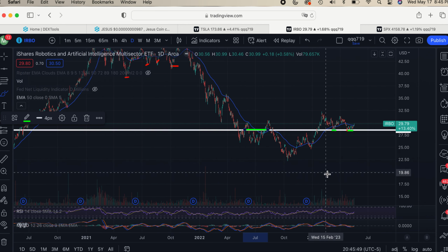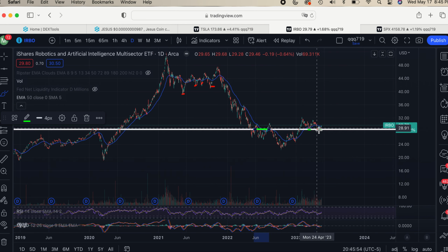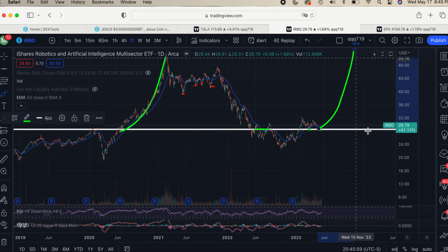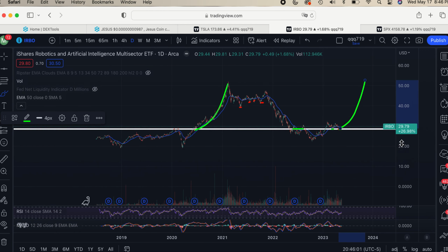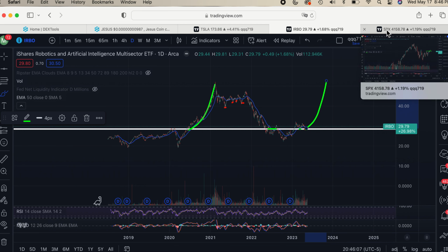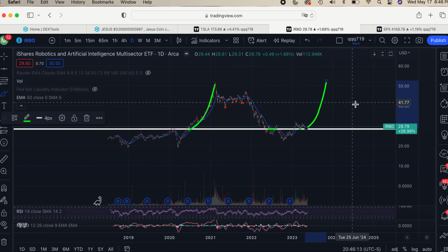Robot stocks. Look at robot stocks. Look at AI. Everybody's talking about it right now, so it's going to be the next bubble. That was a huge move from there to there. That's why we're in 35 swing calls in our long-term portfolio, because robots aren't going away. I've been working in the robot sector recently, and it's not going away. It's just going to get bigger, and robots are going to be the next big thing.